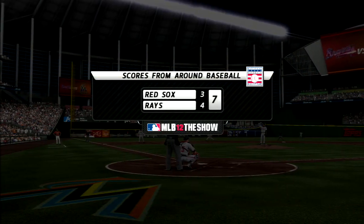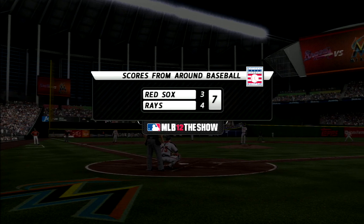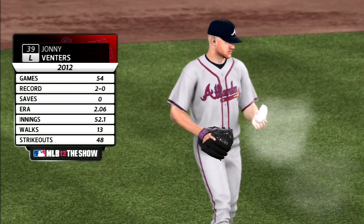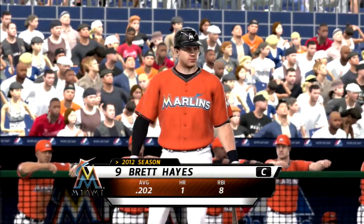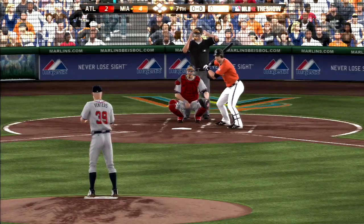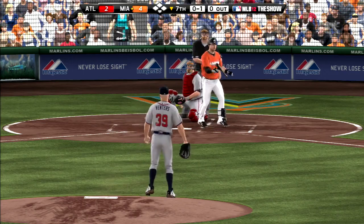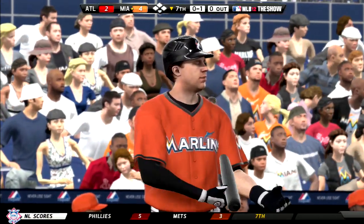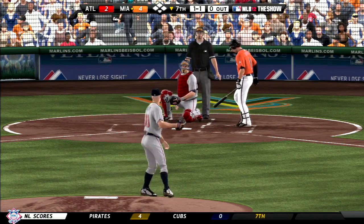Time for another look at the scoreboard tonight, as this time we check the action in the American League. Johnny Venters will come on now and make his 55th appearance of the year. Brett Hayes will step in now to lead off the home half of the 7th. Right through it here, and he's behind 0-1. And a fastball in the dirt that's taken for a ball.